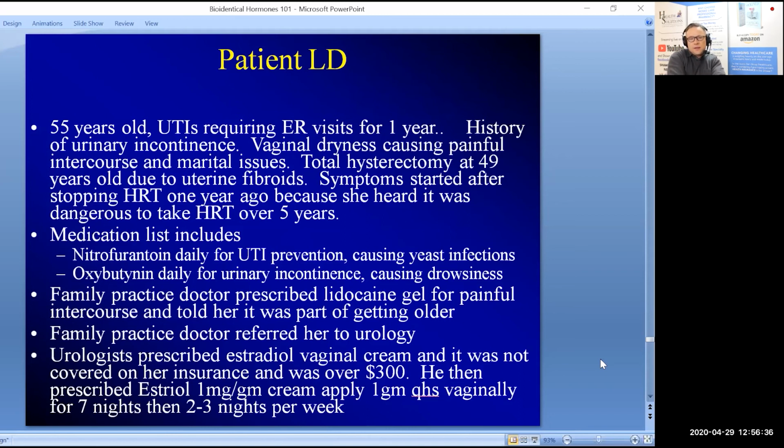So why didn't this woman have these kinds of symptoms before menopause? Let's think about this, people. When you see somebody with urinary incontinence, or you see somebody with UTIs and they're in their 50s, you've got to think, why didn't they get them in their 30s? They didn't lack Ditropan, they didn't lack nitrofurantoin, they lacked estrogen in their 50s. So think about that. Treat the problem, not the symptom.